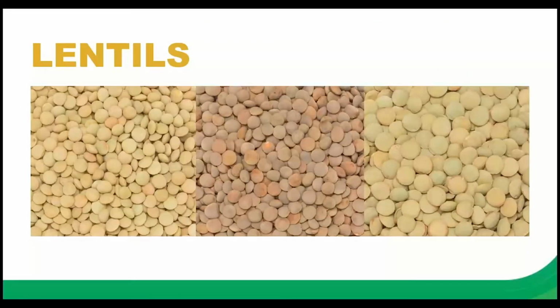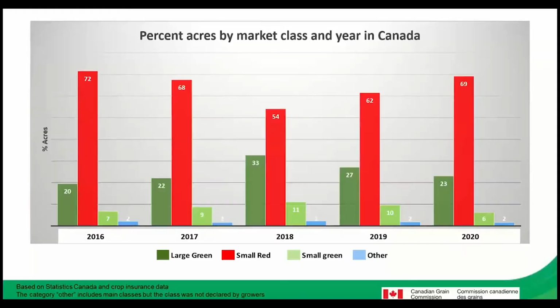Okay, I'm going to switch now to lentils. So this graph just shows the relative number of acres seeded to the main lentil market classes. This is over Western Canada. As you can see, it really hasn't changed that much, the relative amount of greens to reds in the last 5 years. There were some fluctuations in 2018 with increased acres of green lentils versus the red lentils. However, a more typical distribution by market class was reestablished in 2020.